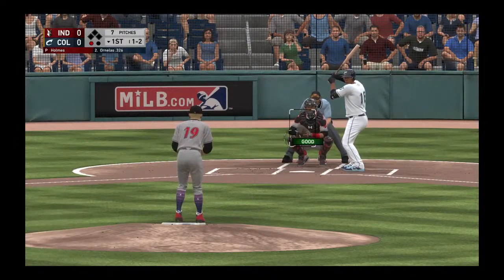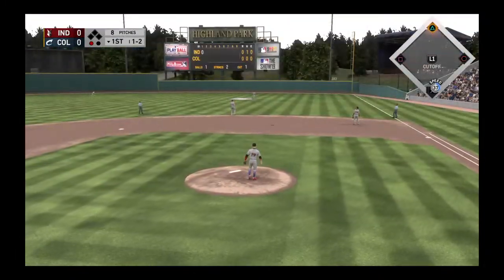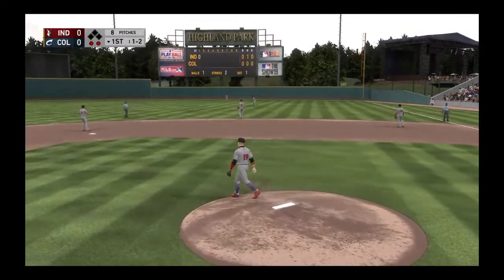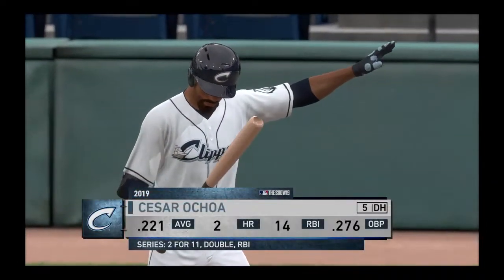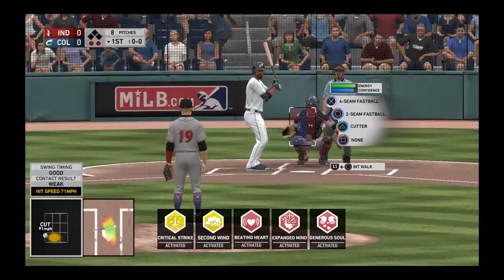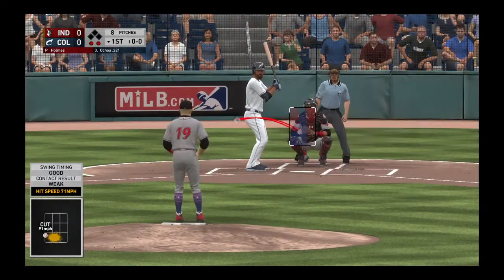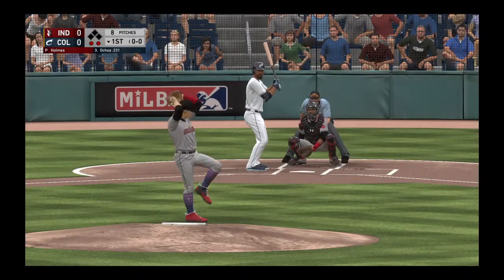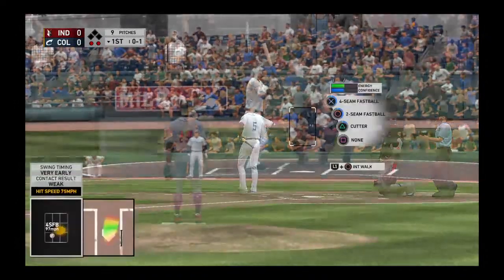Man, you don't see this in today's game that much. A guy who's willing to work east-west consistently with a great cutter, two-seamer combo. Sykes is there, 2 down. Digging in, Cesar Ochoa. First cuts for him here with the bases open and 2 away. Here comes the first pitch. Hit on the ground down the first baseline, but a foul ball here, 0-1.